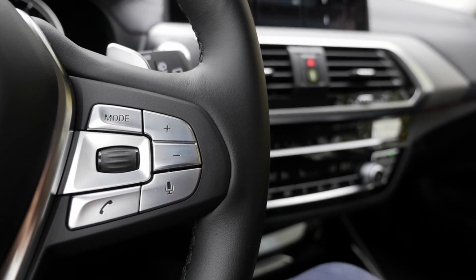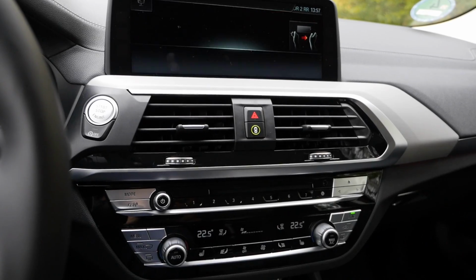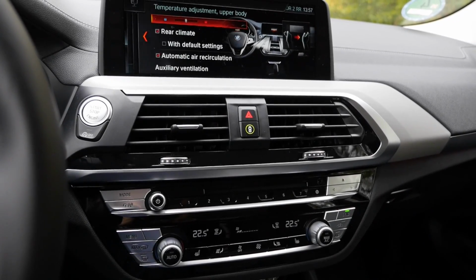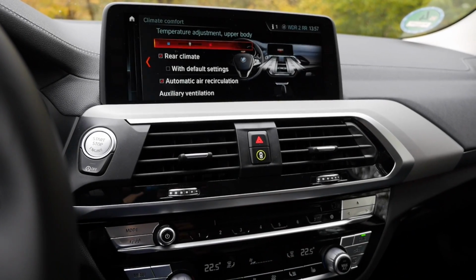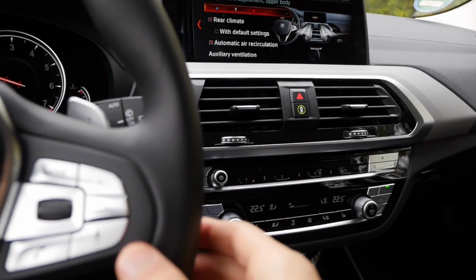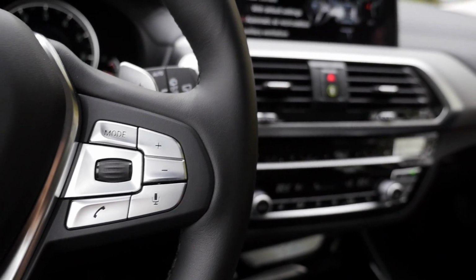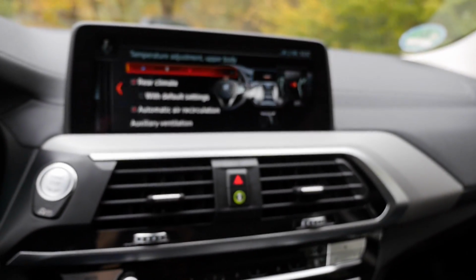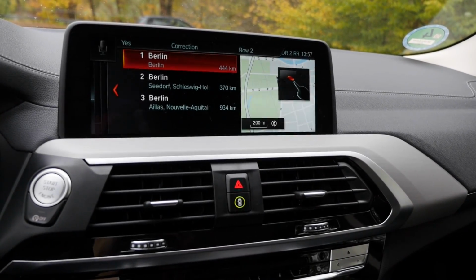Set temperature to 22 degrees. To adjust the temperature, use the controls on the air conditioning system. Okay, so the X3 does not have that function yet. Drive me to Berlin. Berlin. Say yes, or select another entry from the list.